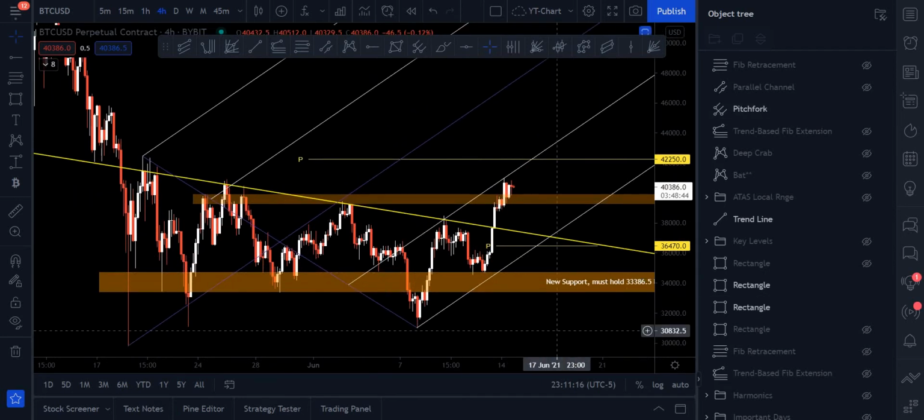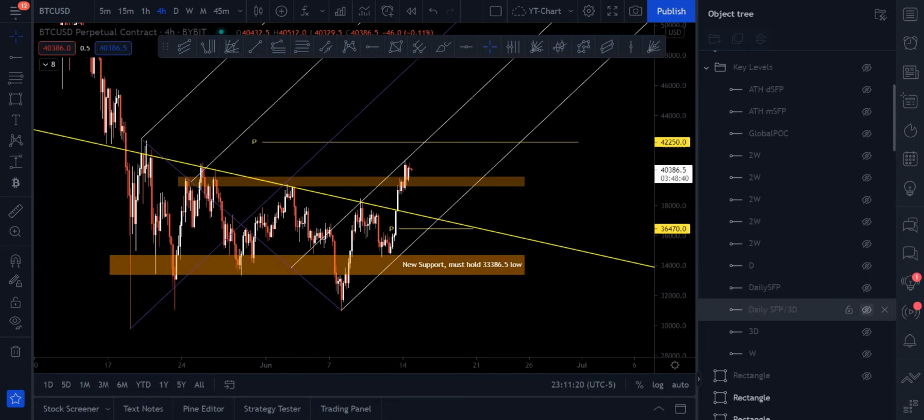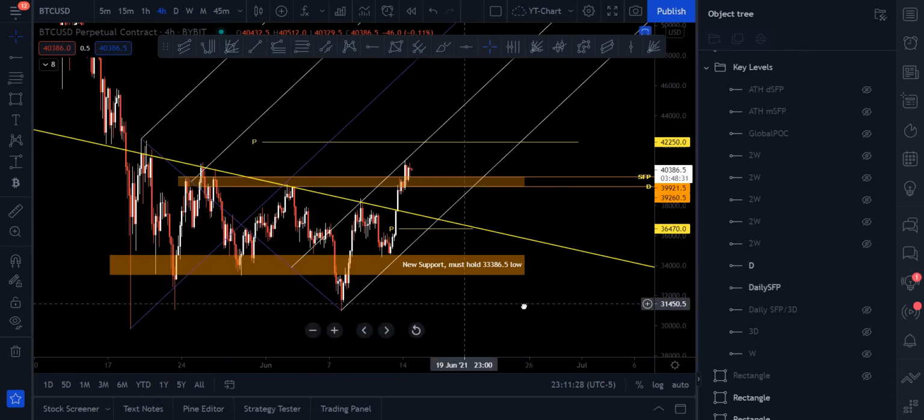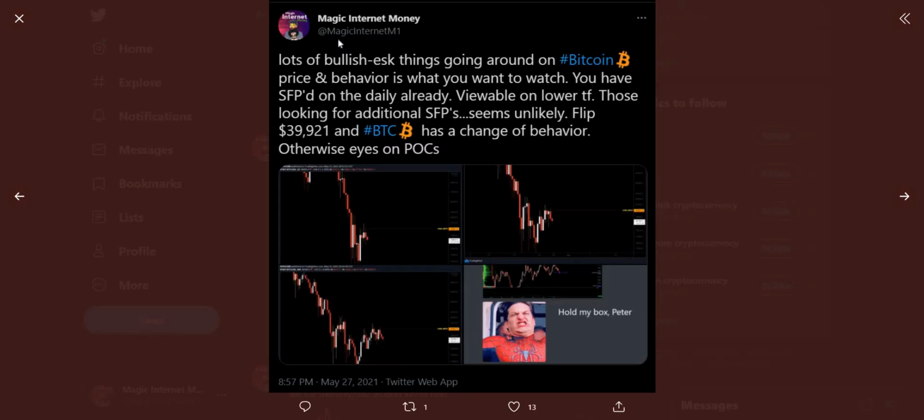So this was the change of behavior. What we were looking for here was a daily swing failure pattern here at the highs. This is something I identified for you guys on Twitter back on like the 25th of May, because this was the 24th, I think. I pulled up the original tweet, basically, when everybody was getting very bullish at the highs here, looking for things that weren't there.